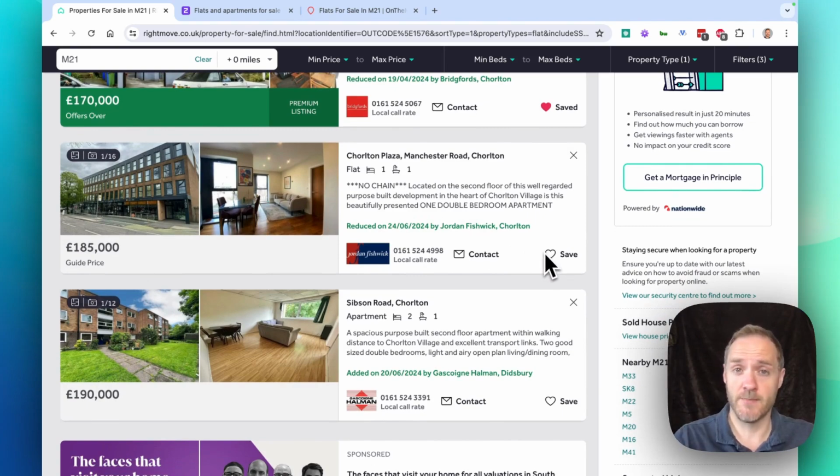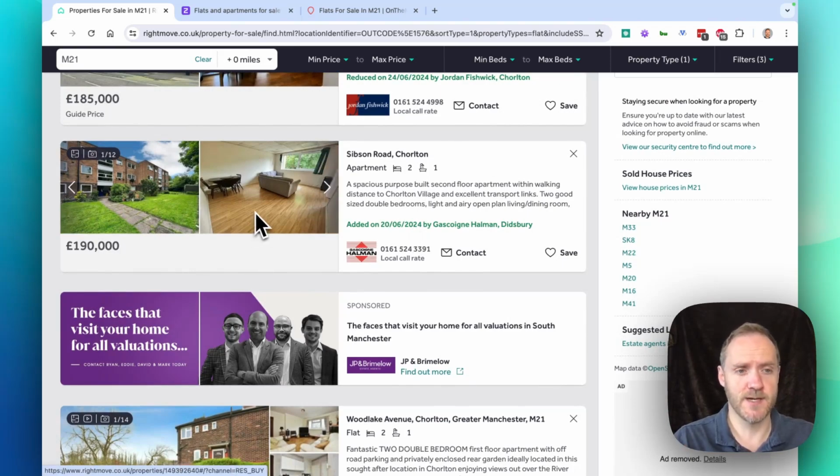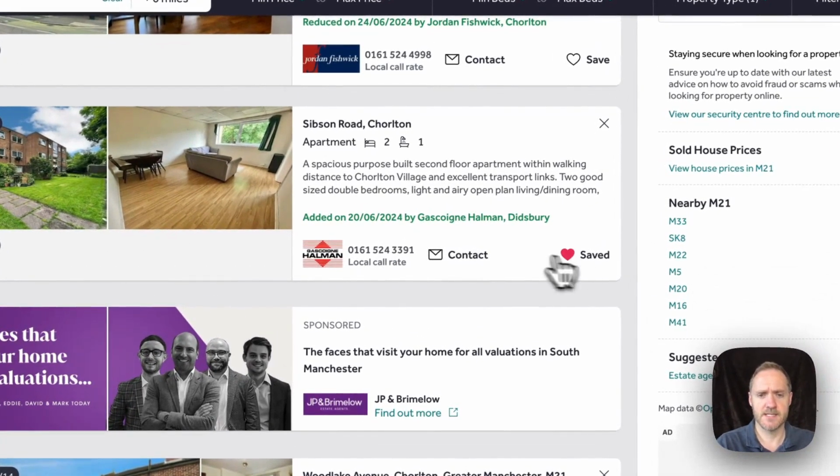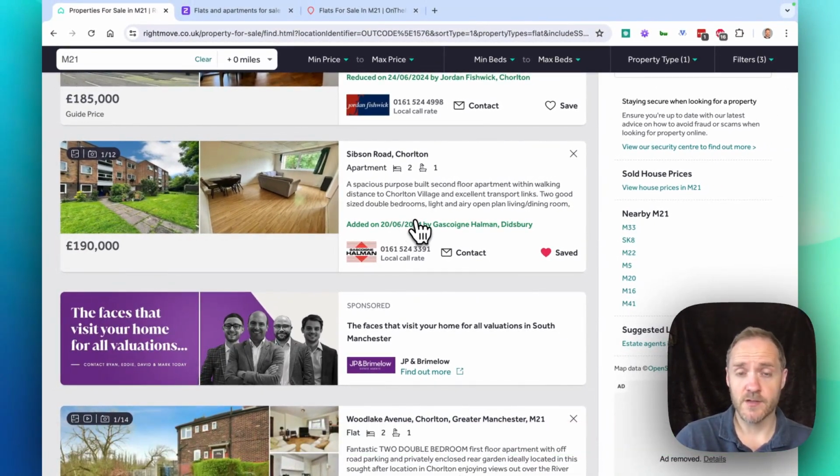It's the highest one bed that we've come across, so I'm not going to be saving that on this particular pass. Next up, we're starting to look at two beds. So this is the lowest price two bed that we've come across so far, 190,000. I'm going to save that because it gives us a baseline. Added a month or so ago, so it's still on the market after a couple of weeks worth of marketing.